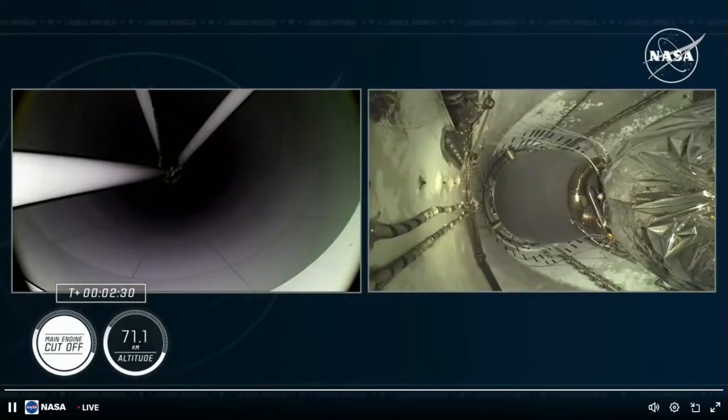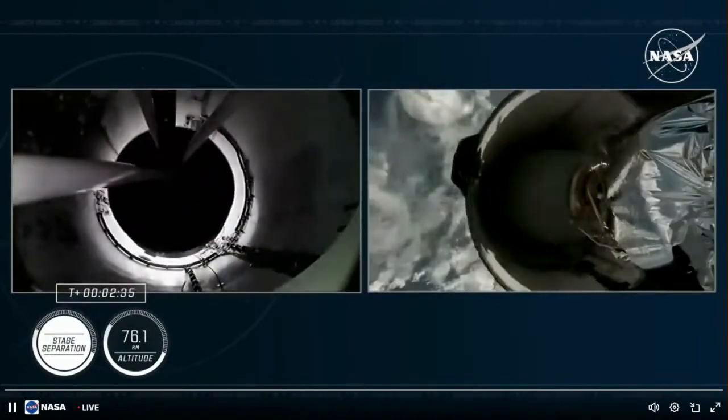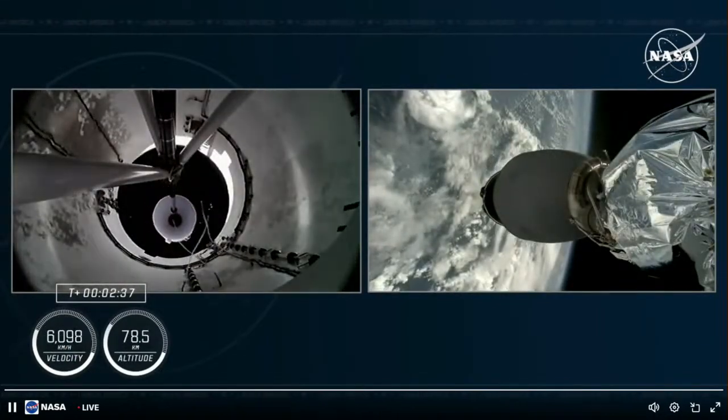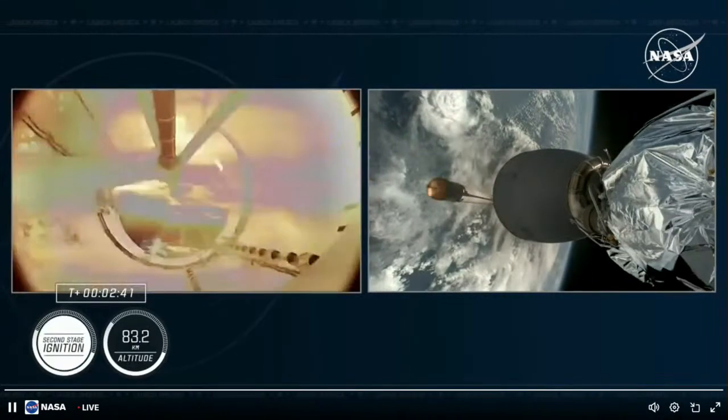You did hear mission control say that we are chilling our... MECO. There's confirmation of MECO. Stage separation confirmed. Stage 2 Alpha. MVAC ignition.